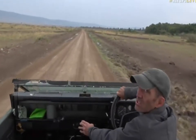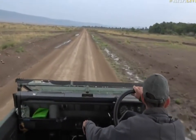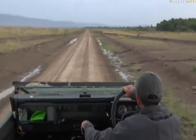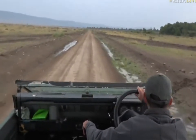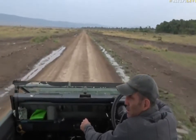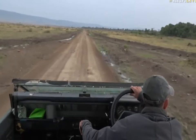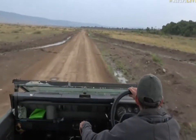I didn't think I was. I'm not rushing back to camp at all. We're just driving generally in that direction. And it's a very bumpy road. We're going to have to try and stop and find something interesting to look at, because driving along here is not interesting.